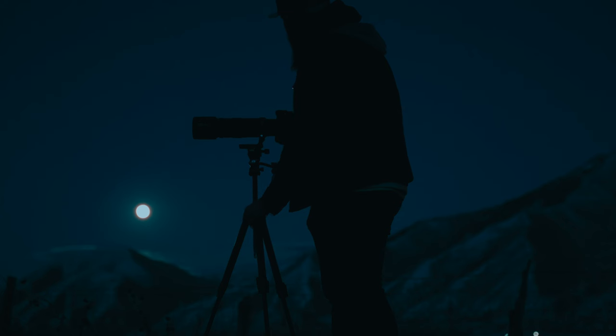The biggest problem is just that the moon is so bright. In order to see detail, it's gotta be bright outside. So, well, that might be about it.